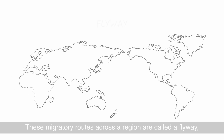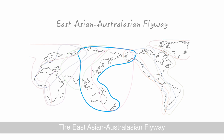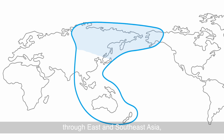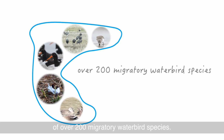These migratory routes across a region are called a flyway, and there are 9 major flyways in the world. The East Asian Australasian Flyway stretches from Alaska and Siberia through East and Southeast Asia to Australia and New Zealand. It supports 50 million migratory waterbirds of over 200 migratory waterbird species.